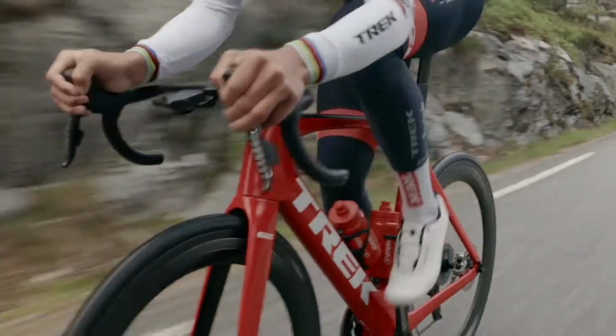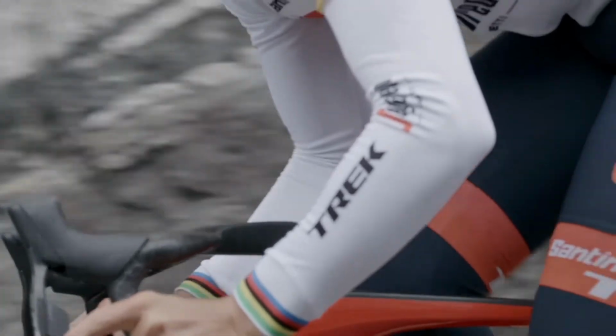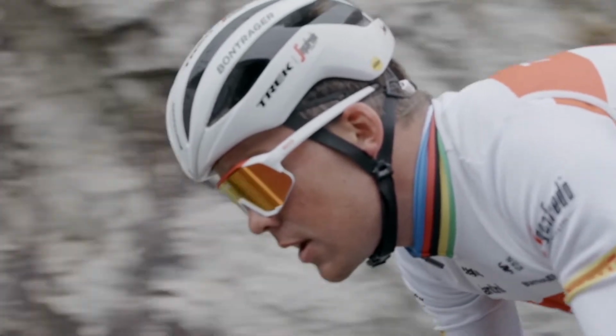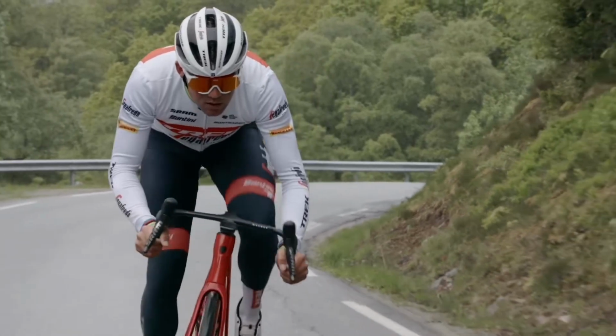Oh, and before you get right up in the comments telling us that nothing can be a minute faster over the course of an hour, Trek explains that this bike saves 60 seconds per hour at 45 kilometers an hour. If you ride at the same power, you'll hit 45 kilometers 60 seconds sooner.